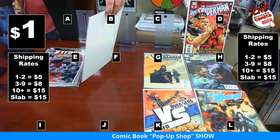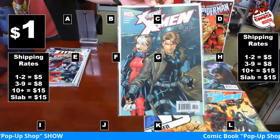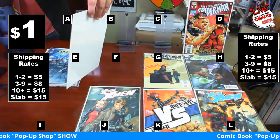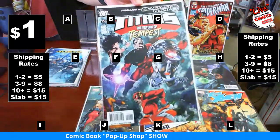Extreme X-Men number 31. All right. Next up, we've got Prelude to the Blackest Night, Titan's Return of Tempest, number 15.